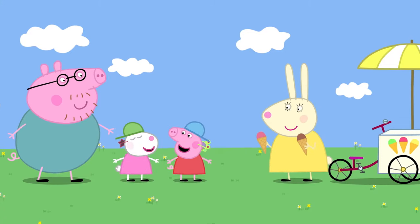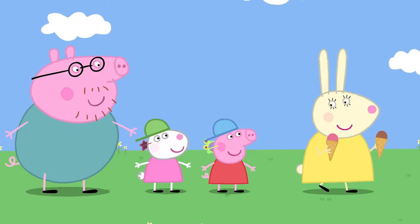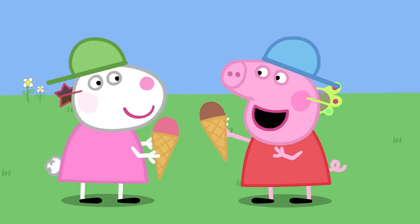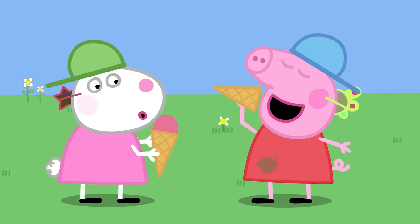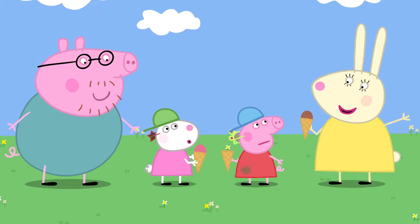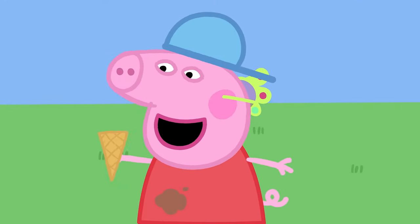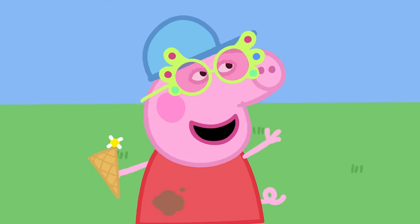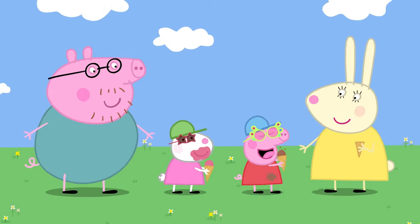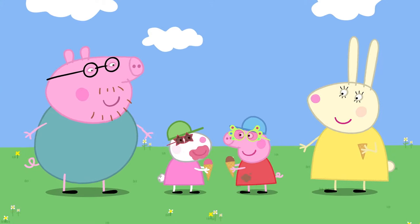Oh! I see you're having a fun backwards day. I'm going to eat my ice cream backwards. Oops. Upside down isn't quite the same as backwards. It's all very confusing. I think backwards day might be over now. Peppa and Susie Sheep enjoyed backwards day, but they're very glad that things aren't backwards anymore.